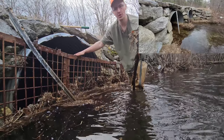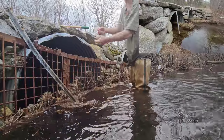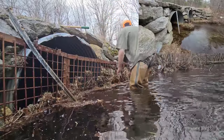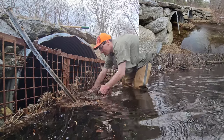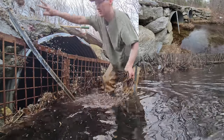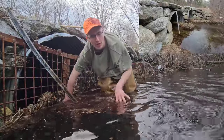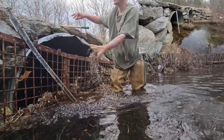This entire structure across both of the culverts is actually one piece. It's all welded together in place. This water is so cold, I may actually have to use the rake. It's freezing.